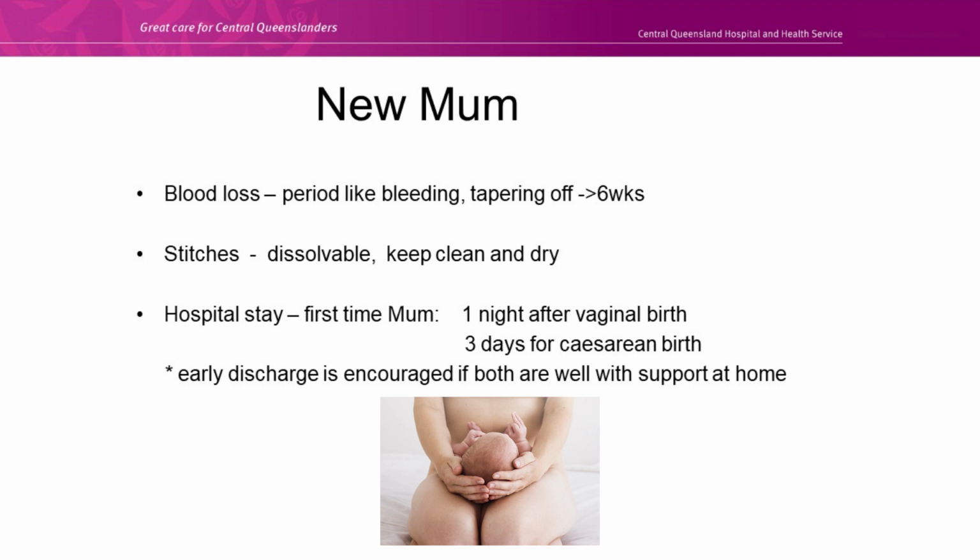Obviously, no tampons can be used during this time until your placental site and the birth tract have healed. The amount of vaginal loss will increase when you breastfeed or when you're first getting up after lying down. Your loss should always change over time, going from heavy amount to light, fresh red in colour to old brown, then getting paler over time.